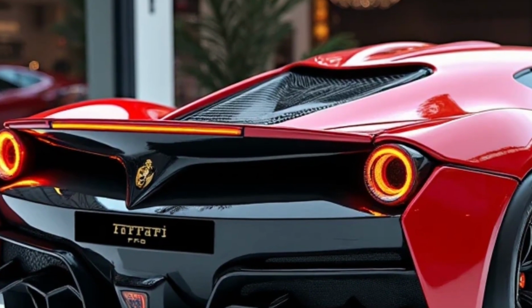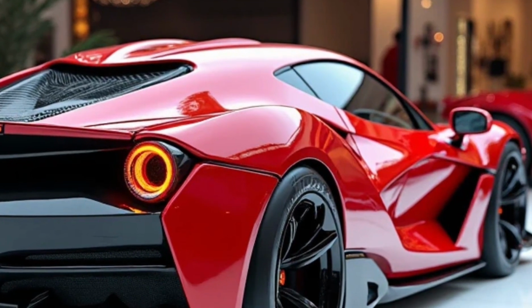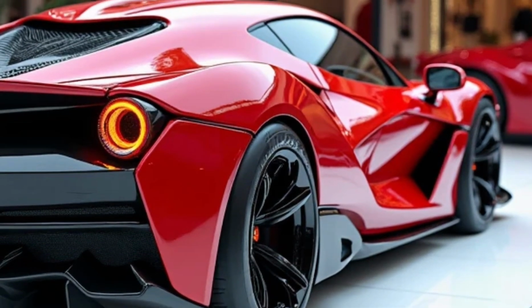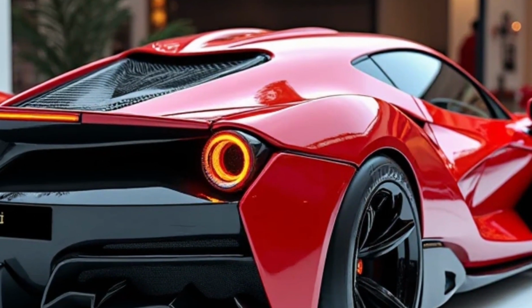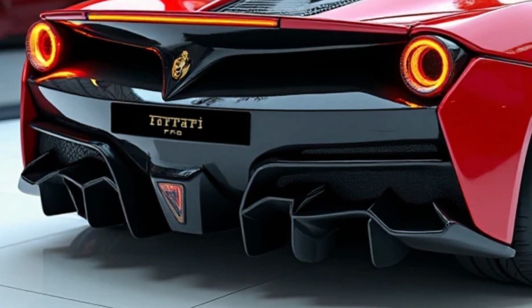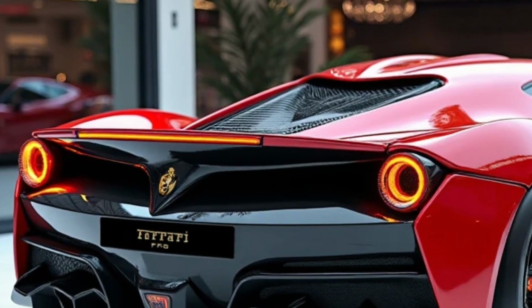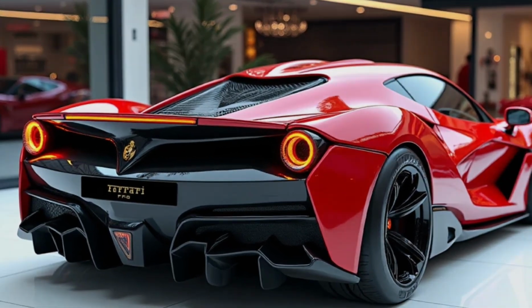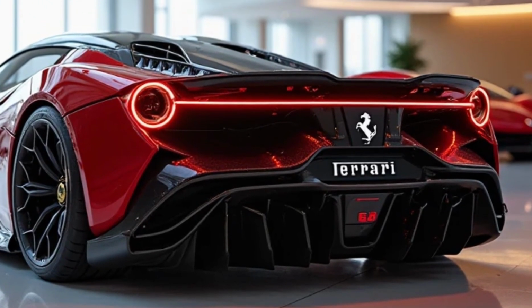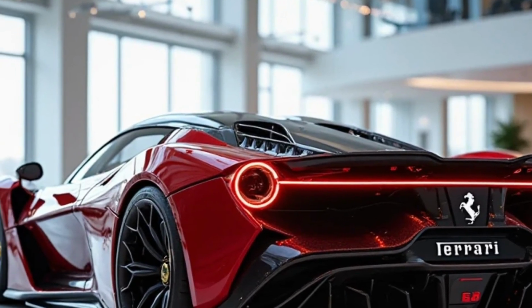Under the hood, or more accurately, beneath its sculpted body panels, the F80 brings revolutionary performance. Ferrari has replaced the traditional V12 with a cutting-edge hybrid powertrain. At the heart is a 3.9-liter twin-turbocharged V8, working in tandem with a trio of electric motors, one for each front wheel and one assisting the rear axle. Together, the system produces an earth-shattering 1,200 horsepower and 1,100 Newton-meters of torque. Power is routed through a next-generation dual-clutch 8-speed transmission, offering lightning-fast shifts and smooth power delivery.